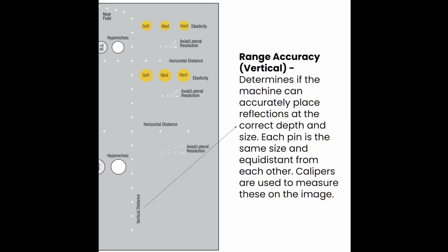Range accuracy does only refer to the vertical plane. So again, registration accuracy can be horizontal or vertical, but if we just call it range accuracy, that is the distance or depth into the image. So range accuracy is going to determine if the machine can accurately place all of these little reflectors into the depth of the image. We expect them to be a certain distance apart and to be all displayed. So the user can use calipers to measure to make sure that they are displayed correctly in the appropriate distance from one another, and then count them to make sure that they're all present.